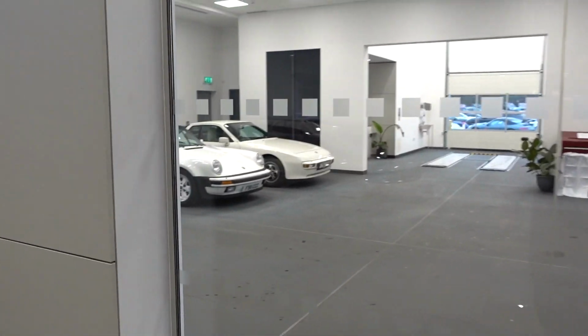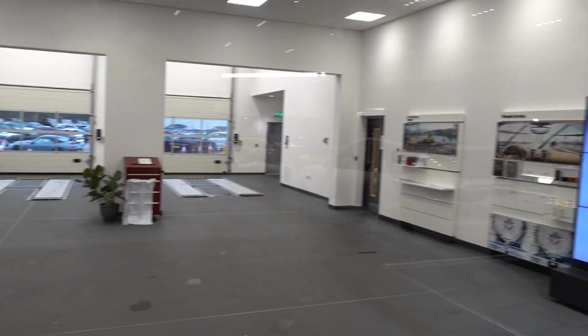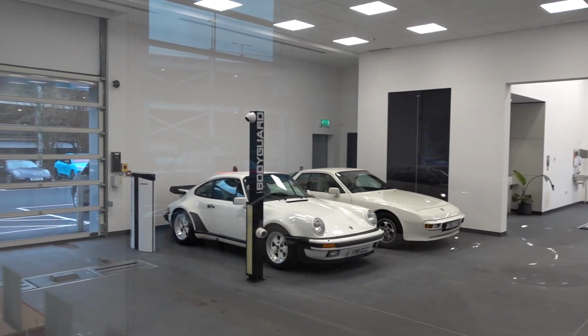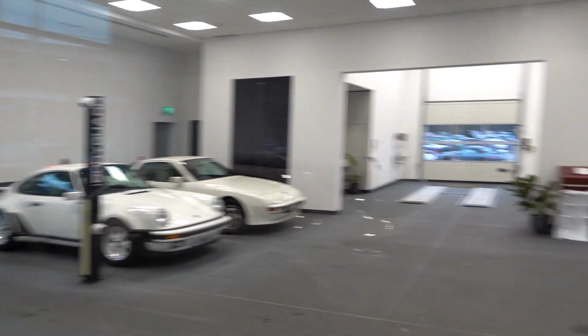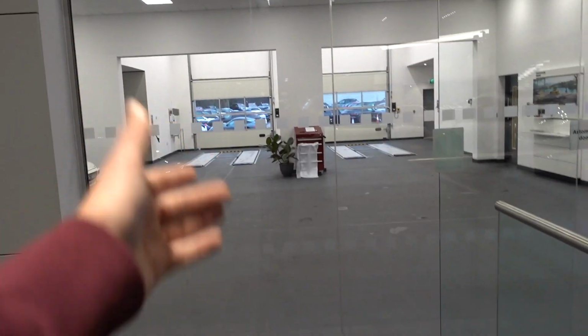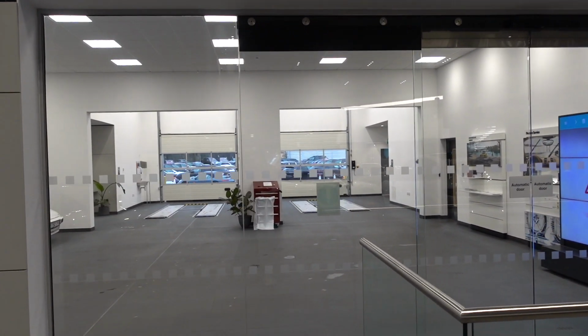It's always worth poking your nose through the window here as well, because there's always cool stuff. I mean, I've had a bit of a clear out recently, but there's always cool stuff in here. So if you do come to Porsche Centre Reading, come to the back and poke your nose through this window. Obviously this is where they service Carrera GTs. This is where Porsche central and special operations are. So out the back there is where all the Carrera GTs are.